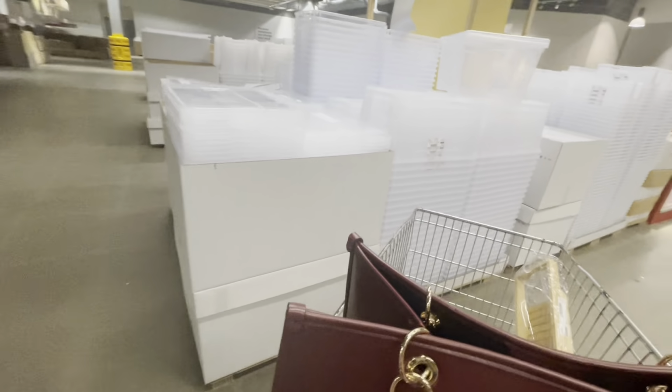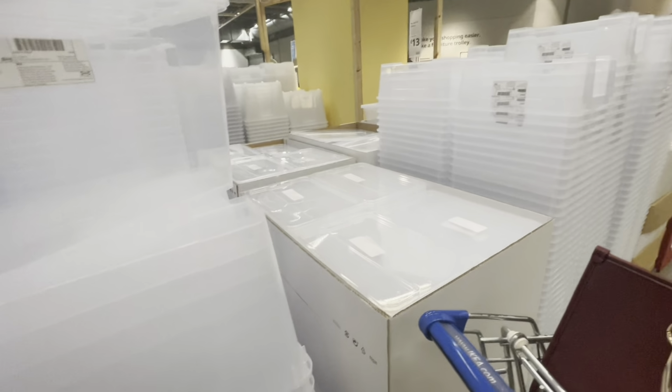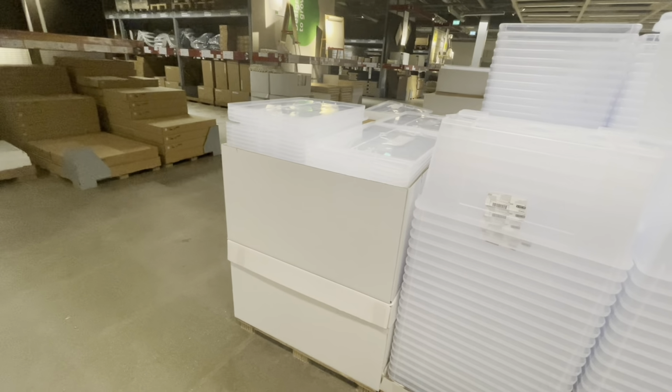So I'm gonna get myself some storage boxes because I need to organize my little storeroom. So I think I'm gonna get myself probably two or three of these storage boxes.